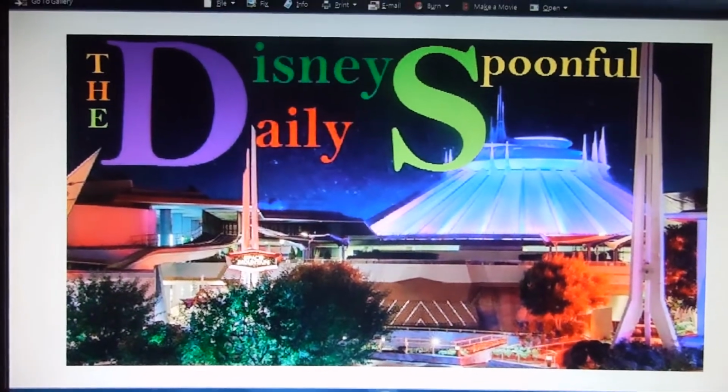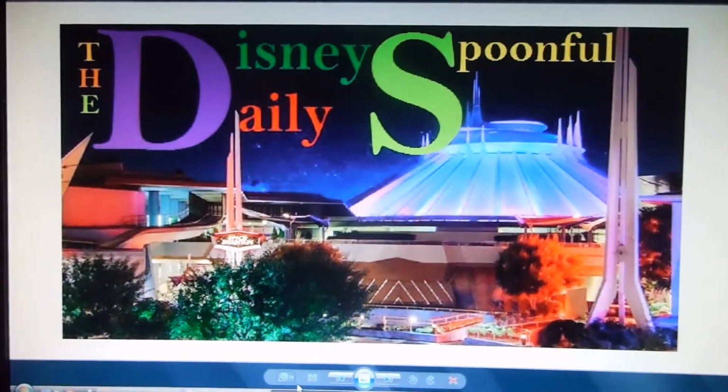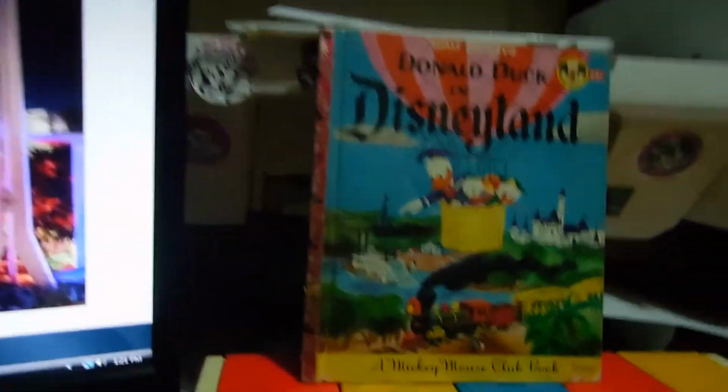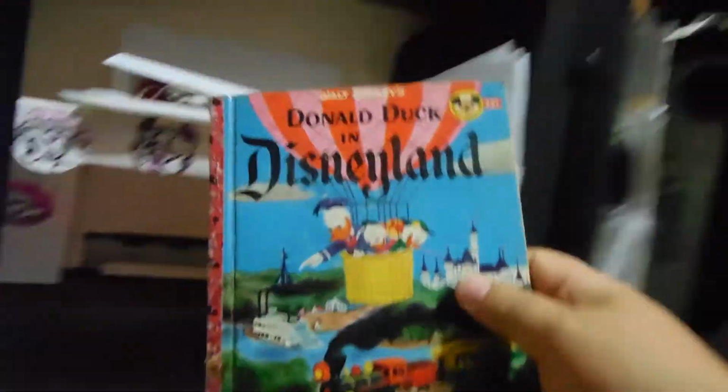I have lately been calling myself the Big Dummy Disney Daddy because really that's what I am, and it fits. So anyway, I want to update you guys on some really cool stuff that I recently got at the Salvation Army Thrift Store. I paid 33 cents for this Donald Duck in Disneyland.